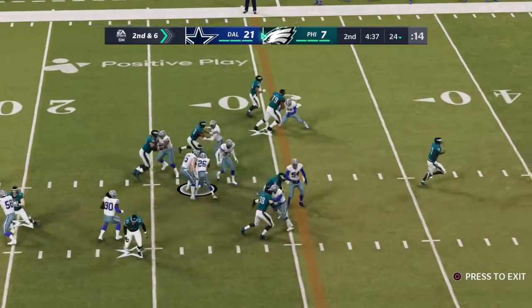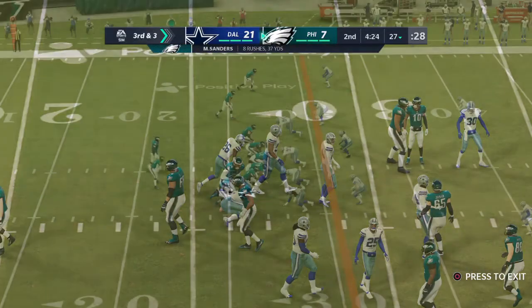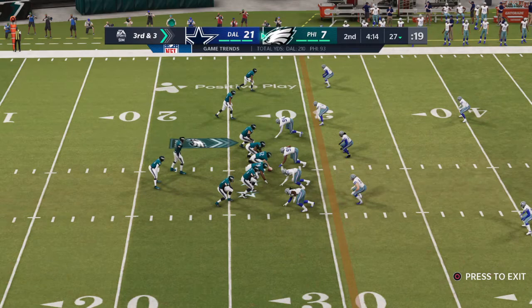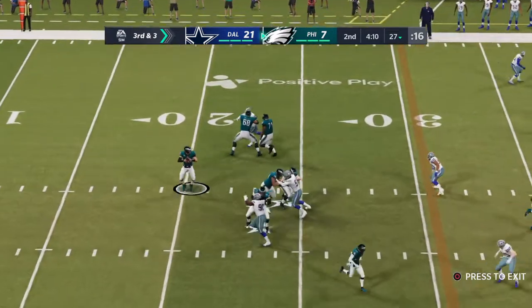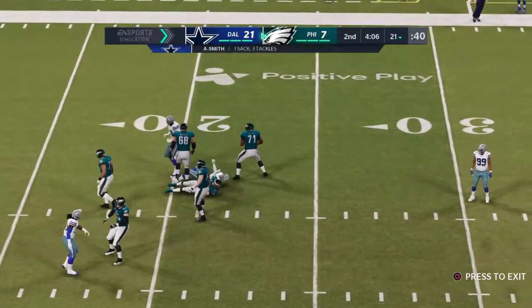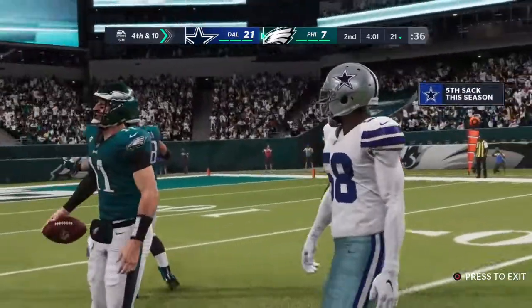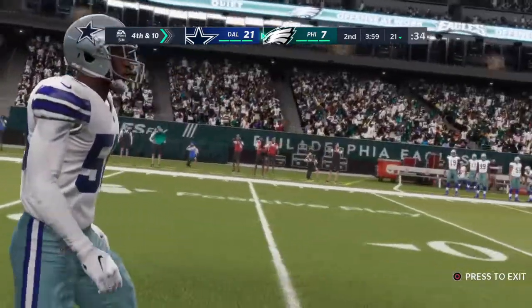Shotgun snap and then the give to Sanders. 3 yards is half of what they needed. Now can they get the other 3 here on 3rd down? He was tackled at the 27-yard line. Shotgun now for Wentz. And the Cowboys' pressure gets there this time for the sack. Aldon Smith able to record his 5th sack of the season.